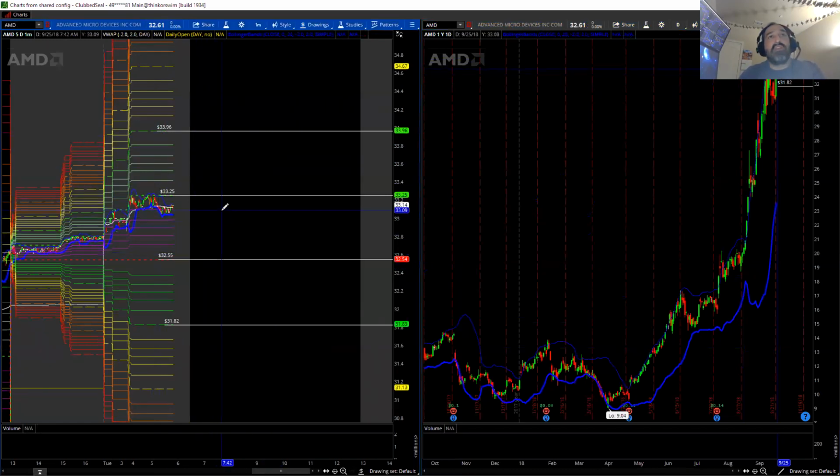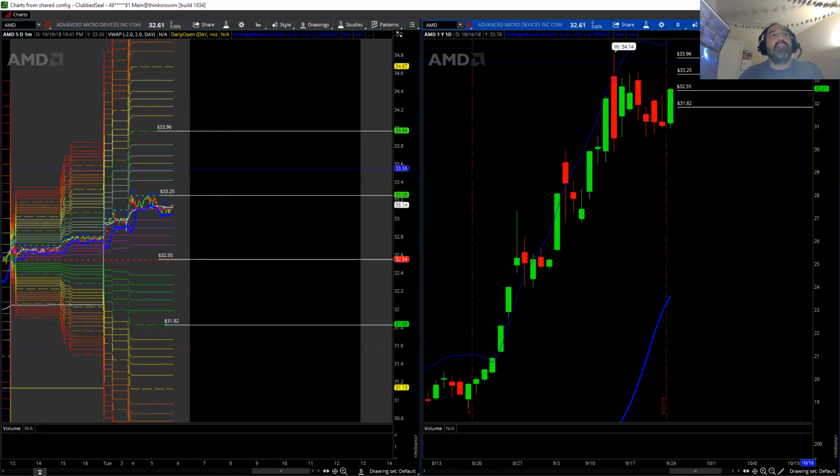In the event the market sentiment says, you know what, we are done with you too because you are a tech stock, and it is able to break through the pre-market support of 32.55, expect that the price action shouldn't drop down much more than 31.82, and we'll have a look-see at what that looks like.